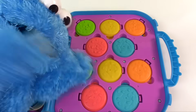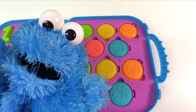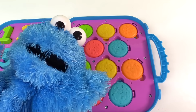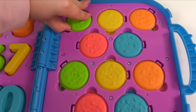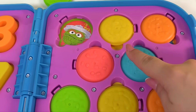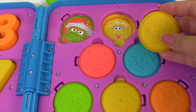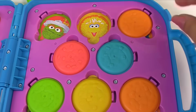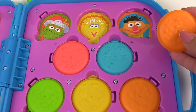Yum! Cookie! So colorful! So tasty! But why are they stuck? I don't know. Let's see what's behind them. Here's a green cookie. Oh, look! It's Oscar! Here's a yellow cookie. There's Big Bird. What about this cookie? It's orange. And we have Ernie.